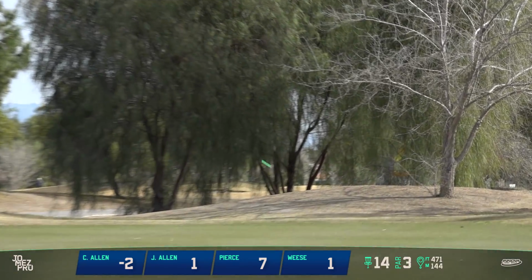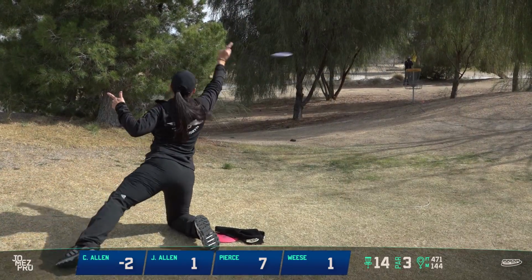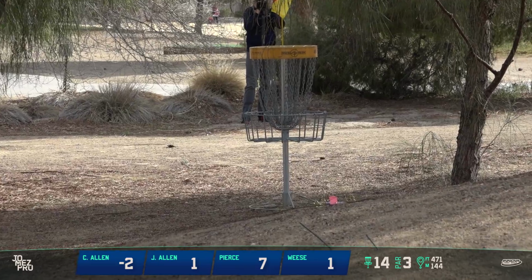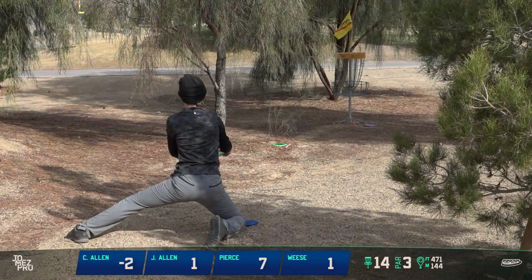It's a very protected green with all those weeping willows. You have to thread the needle here. Jessica has a really nice finish on her disc. Get up. Oh, I wanted her to get that. Wow, that would have been so cool. Oh my gosh, that's unbelievable. And that would be a birdie. Can you believe that? Because I would think a par 3.